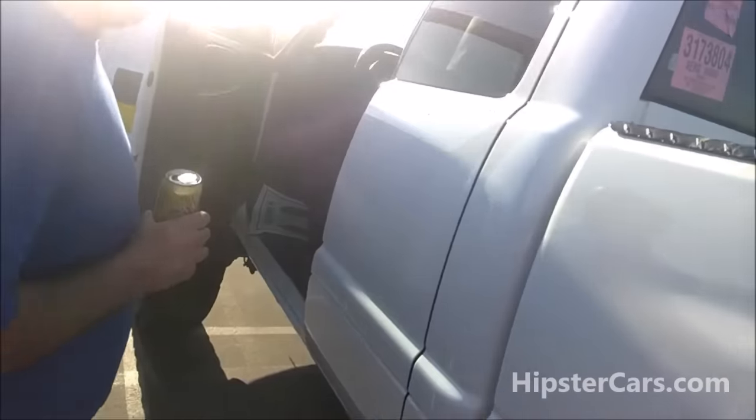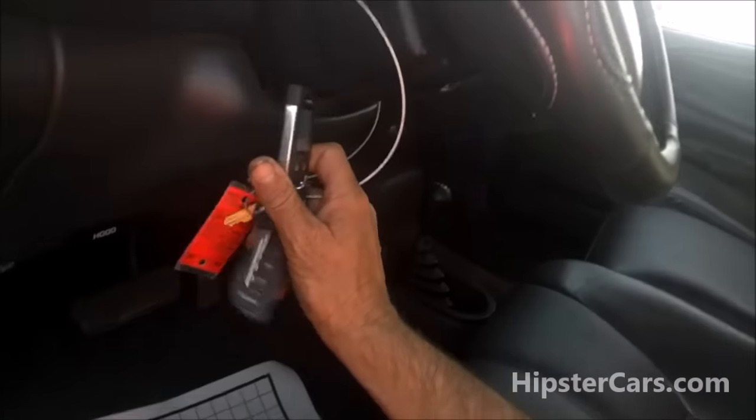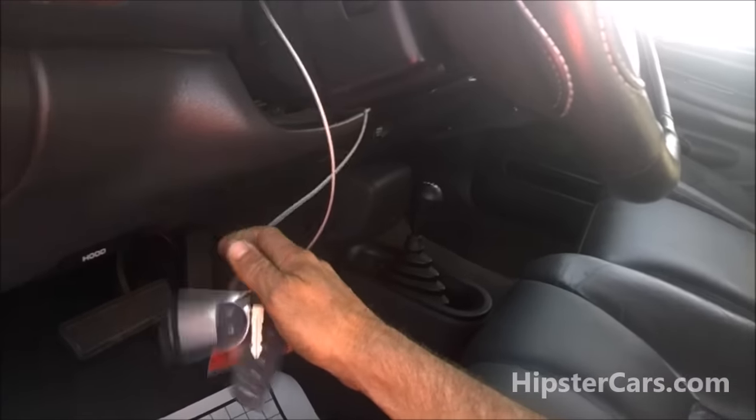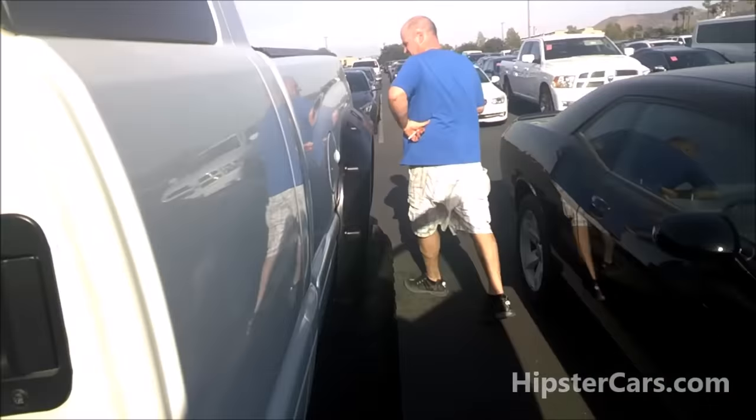Little pitties everywhere. Last year, it's a leather SLT. Oh, for goodness' sake. With the 5.9 diesel. It's got the same alarm as me. Hooty hoot. Is it diesel? It's a diesel. Oh, for goodness' sake. That really sucks. Oh, that's awesome.